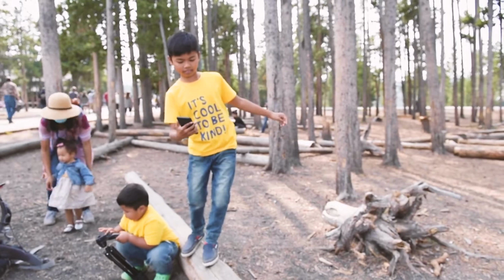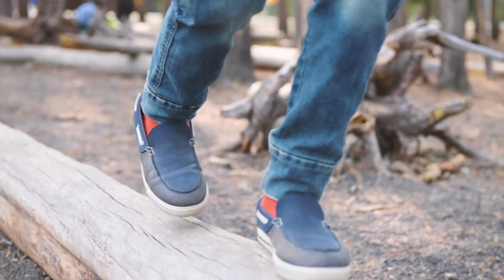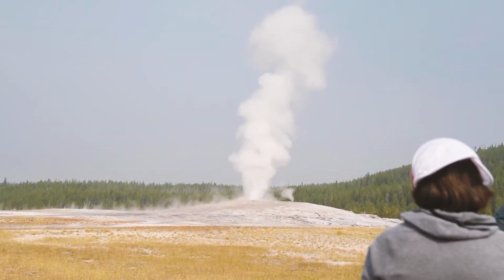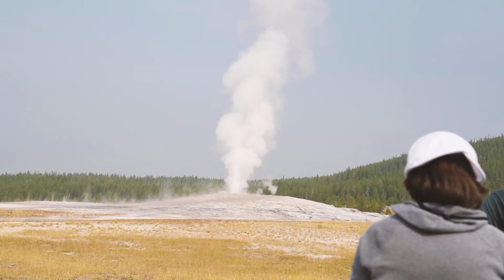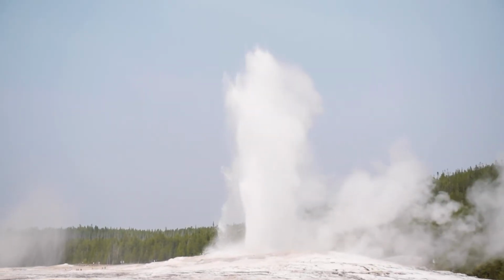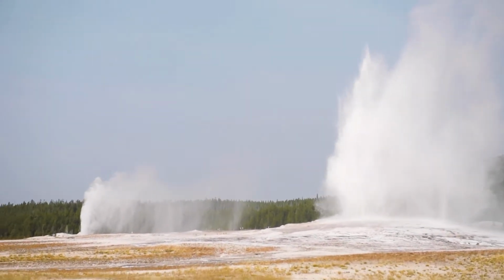Watching Old Faithful squirt is a national park tradition and draws people from all over the world. It is one of 500 geysers in Yellowstone and one of six that park rangers can accurately predict. Maybe it was just our lucky day, but we got two squirts at the same time.